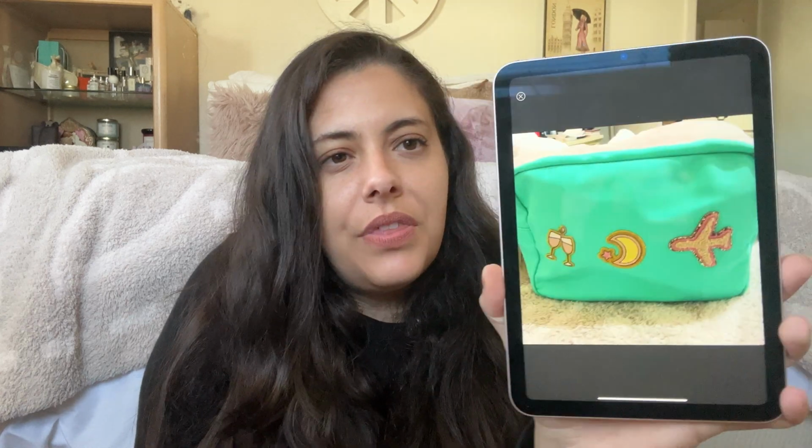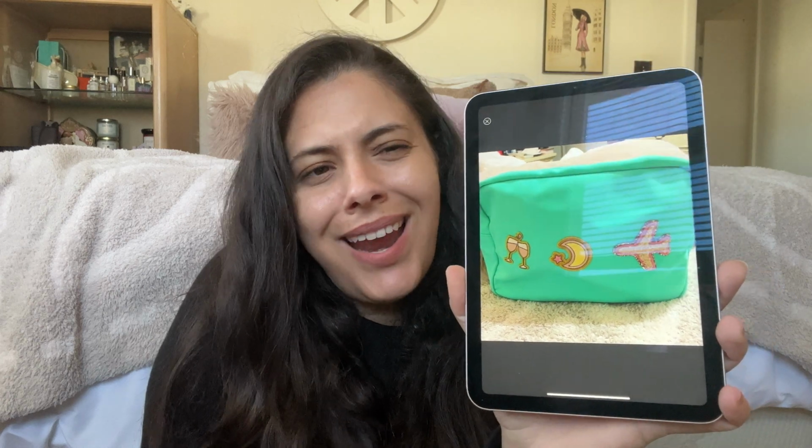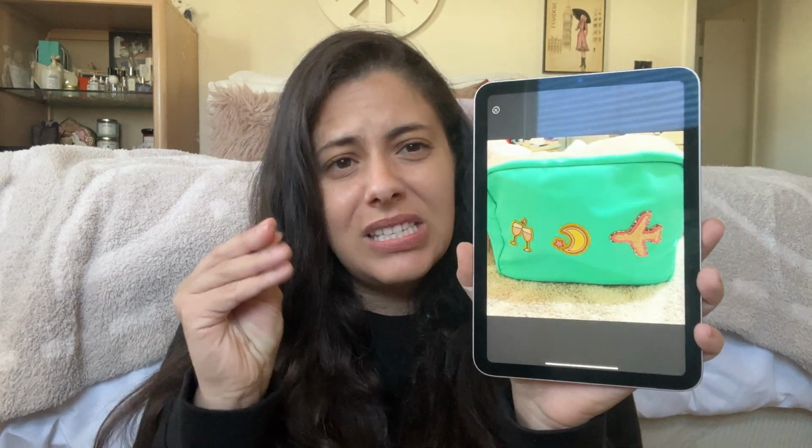Then Tropical Collection, I sold this very soon after I got it because I think this was summer 2020, so I was still getting acquainted with Stoney Clover. This was a Lagoon large, and I put the most random patches on it. I put a rosé, I put a moon, and I put the fuzzy airplane. None of that stuff goes together, and I just didn't like it. I didn't like how I customized it. It was not good, and I also, once again, didn't like the way that it just fell apart when there was nothing in it.